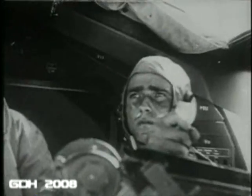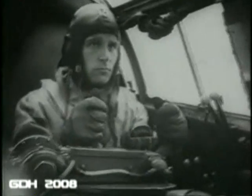Pilots had up to 250 hours flying experience, including more night sorties than the pilots of any other air force. The Luftwaffe had been training 800 new pilots a month, since long before the war began.